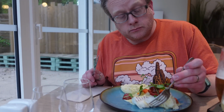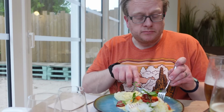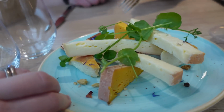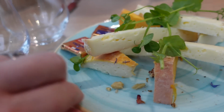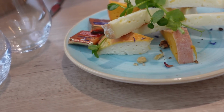You gonna try it? I'm intrigued. Sauce is nice. I love French food. Is it really nice? Really good? Really soft, really flaky. Lovely. You have to have cheese when you're in France, right? We're sharing this. So we've got a mixed cheese, local cheeses. They smell so good. If you don't like cheese, you obviously wouldn't like this. And we've got some crusty bread to go with it.